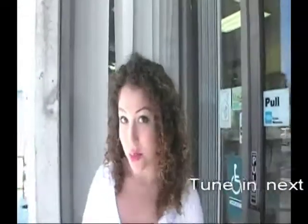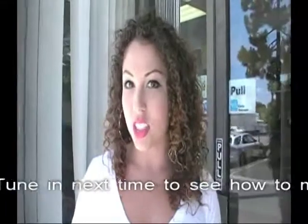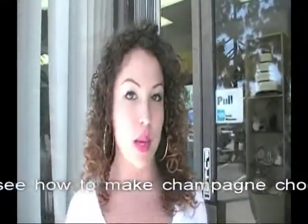How much fun was that? We got to learn so much here at Do It With Icing. We made some delicious butterscotch popcorn, some chocolate-covered Oreos, some really pretty chocolate seashells covered with luster dust, and my personal favorite, the chocolate champagne suckers.